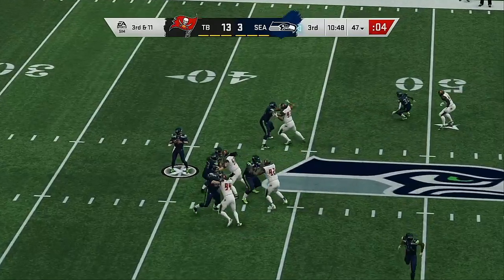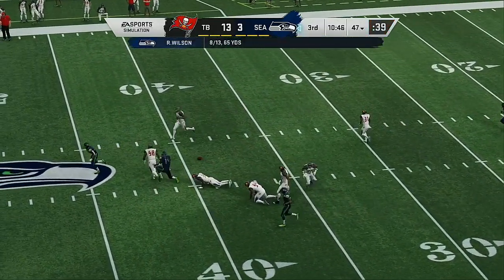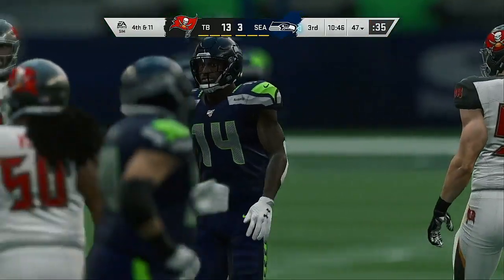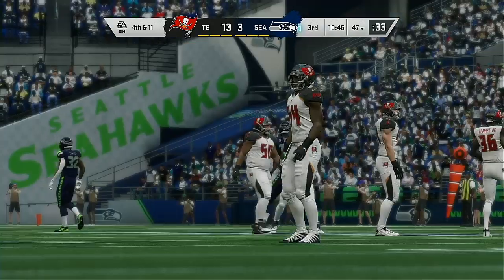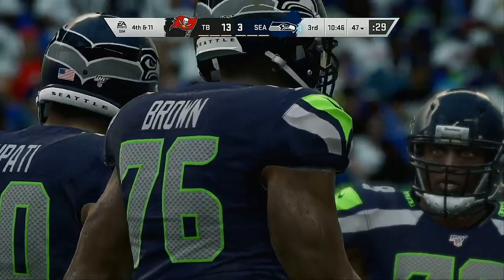On third down, Wilson. And that will be incomplete. So it doesn't look like they're going to be able to build off the turnover. Well, the defense certainly did its part. It got them the football. But you're exactly right. It looks like they're going to have to punt this one away.